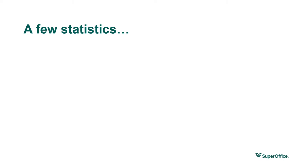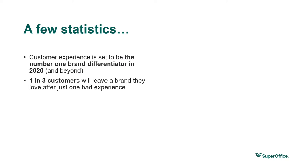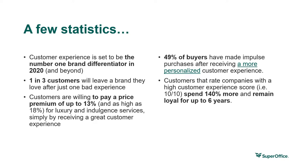For example, here are a few statistics. Customer experience is set to be the number one brand differentiator in 2020 and beyond. 1 in 3 customers will leave a brand they love after just 1 bad experience. Customers are willing to pay a price premium of up to 13% for luxury and indulgence services simply by receiving a great customer experience. And 49% of buyers have made impulse purchases after receiving a more personalized customer experience. And customers that rate companies with a high customer experience score, for example, 10 out of 10, spend 140% more and remain loyal for up to 6 years.